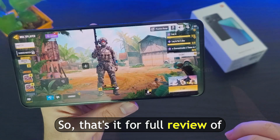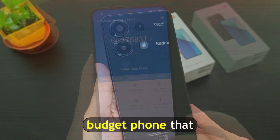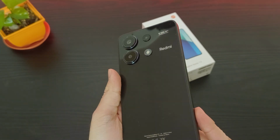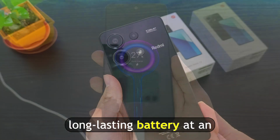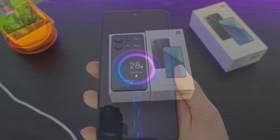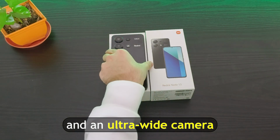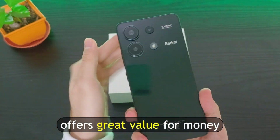So that's it for the full review of Redmi Note 13 4G. Overall, it's a solid budget phone that delivers a great display, reliable performance, and a long-lasting battery at an affordable price around $150. While it has some limitations, like lack of 4K recording and an ultra-wide camera, in my opinion, it still offers great value for money.